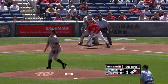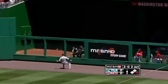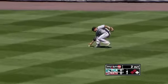You were making one. Puck 25. Here's Willingham with a shot to right. Get over his head. Over Carroll. Off the wall. Bounce past Carroll. It could be three for Willingham. And Kennedy heading home. There's the throw to third.